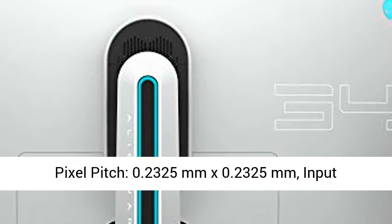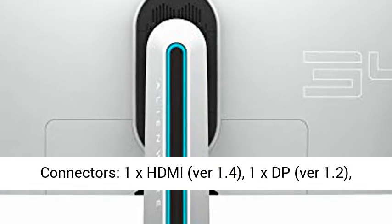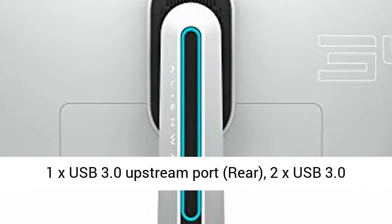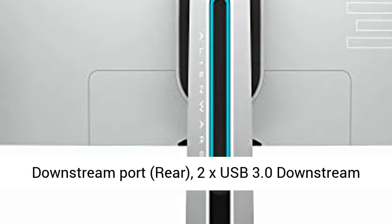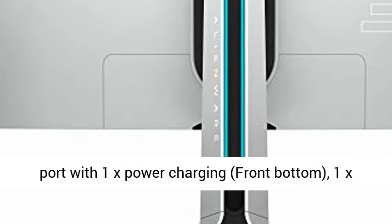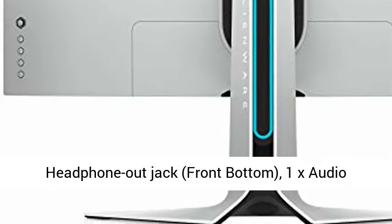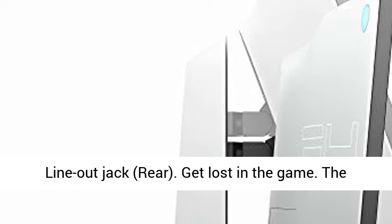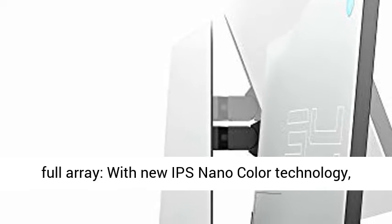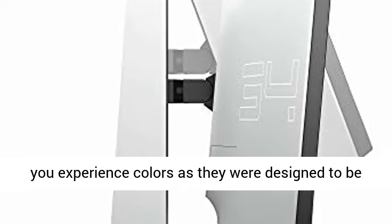Contrast ratio, 1000:1 typical. Pixel pitch, 0.2325mm × 0.2325mm. Input connectors: 1x HDMI 1.4, 1x DP 1.2, 1x USB 3.0 upstream port, rear, 2x USB 3.0 downstream ports, rear, 2x USB 3.0 downstream ports with 1x power charging, front bottom, 1x headphone out jack, front bottom, 1x audio line out jack, rear.